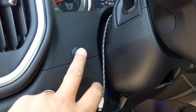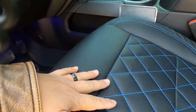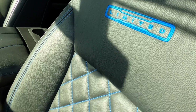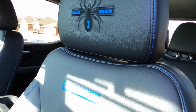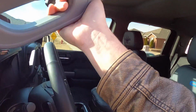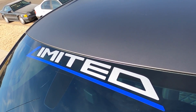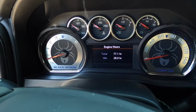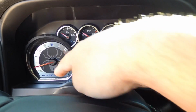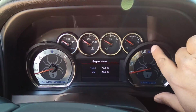This is your light switch for your wheel well lights and stuff, and those things are phenomenal too. The same beautiful stitching. You got limited, and you got your Black Widow embroidered into the seats here. Climb up on this. You got your limited up here on the windshield. Bose premium sound system. You got custom gauges as well. As you can see, over here is Black Widow. You got a spider here, limited right here, and another spider right there.